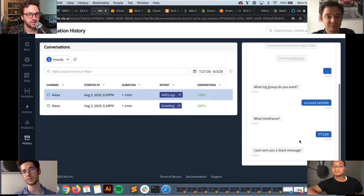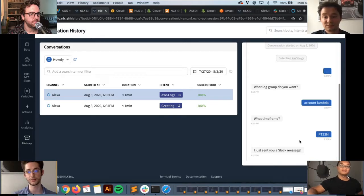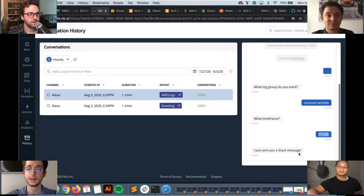You can kind of tell what's happening, right? So what log group do you want? Account Lambda, that was essentially the slot. Therefore, we can actually put it in the conversation. And then the time frame, which is this format. And you can kind of tell what happened during all of these conversations.